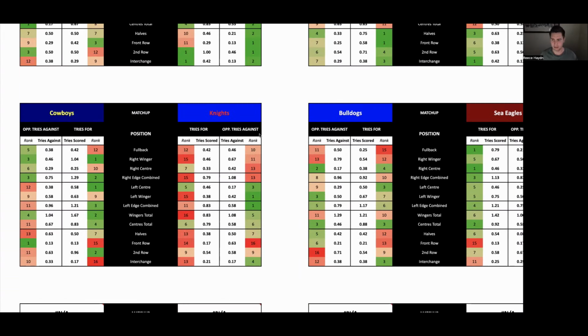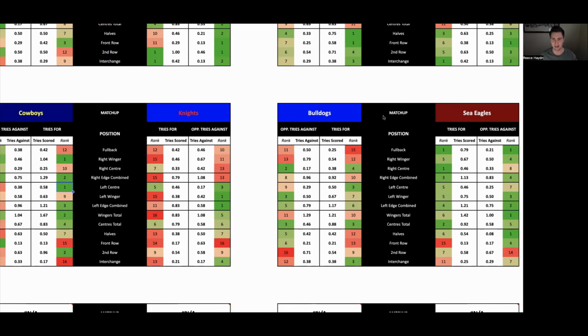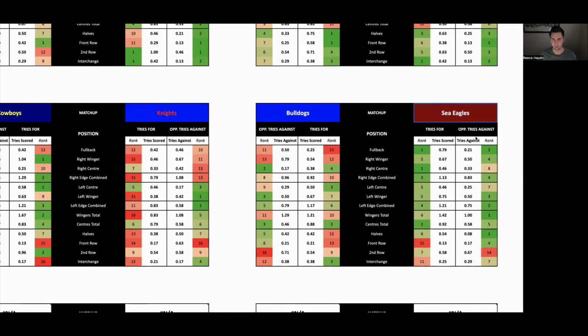In the Cowboys Knights, we've got 2 plays on the Cowboys. Firstly, Kyle Feldt, the right wing for the Cowboys, paying $1.72 on Bet365. And then the left center for the Cowboys, Valentine Holmes, paying $2.55 on Bet365. And then the last game, no plays for the Bulldogs, but 1 play for the Sea Eagles, and that's Tom Trbojevic at fullback, $2.30 on TAB.